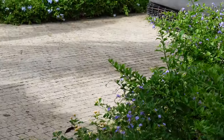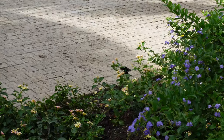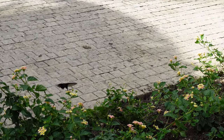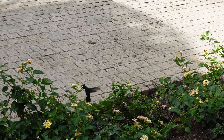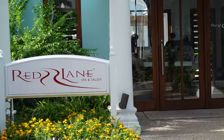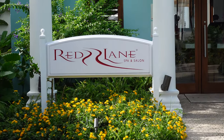Oh, I want to, they're so fast. It's so cool looking. It looks like a dragon. It is pure black, but its beak is green. It has a green face, and it does have green iridescence underneath the black. There it goes. Hi, and welcome to Red Lane Spa.